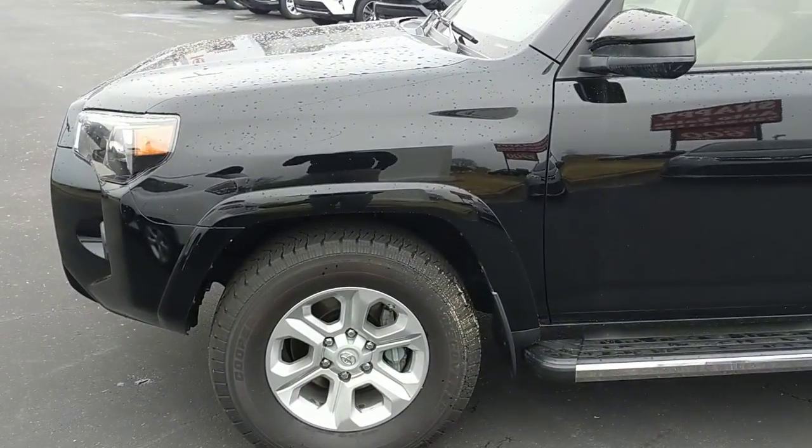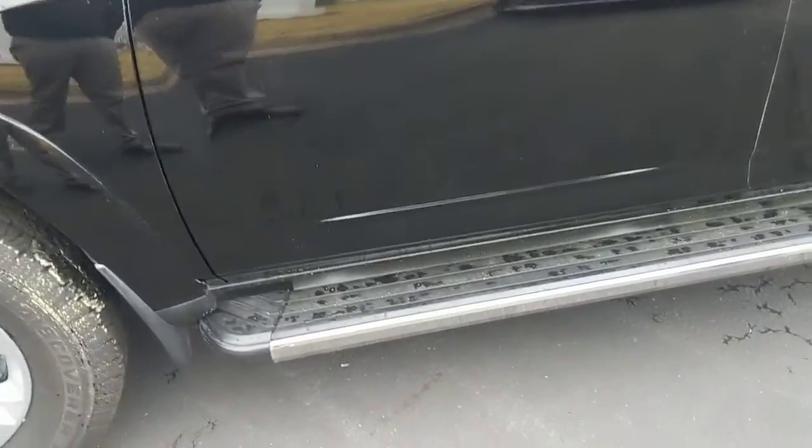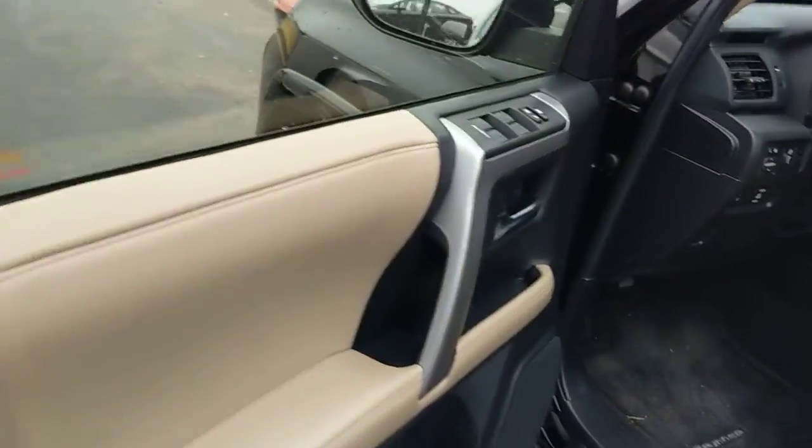I'm going to show you this 2014 Toyota 4Runner SR5. This thing is beautiful. Great truck all the way around here. Got our nice alloy wheels running on the Cooper Discoveries. We do have the running boards going down both sides. Open her up here. Now, this is a SR5.